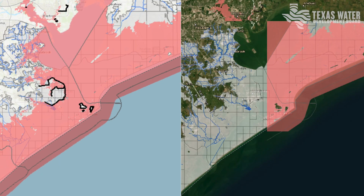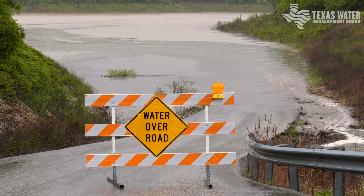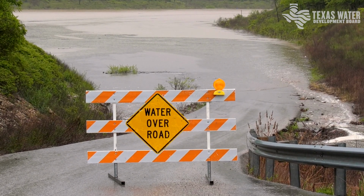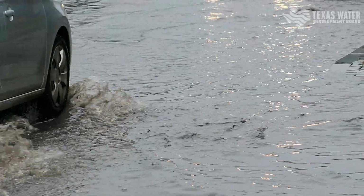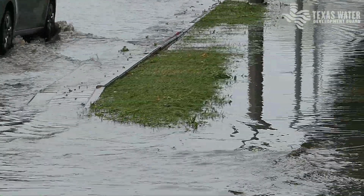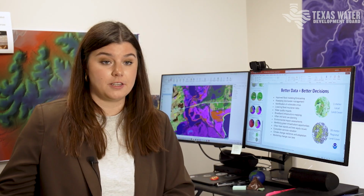Another use of this data would be in our hydrologic models, where we estimate how much of the rainfall could turn to runoff in the rivers or in the watershed, and then having a better understanding of how much imperviousness we have. Imperviousness means how much water could not penetrate into the land or the ground. Then we have a better estimate, a better understanding of how much flood or how much flow we are dealing with. Better data, better decisions.